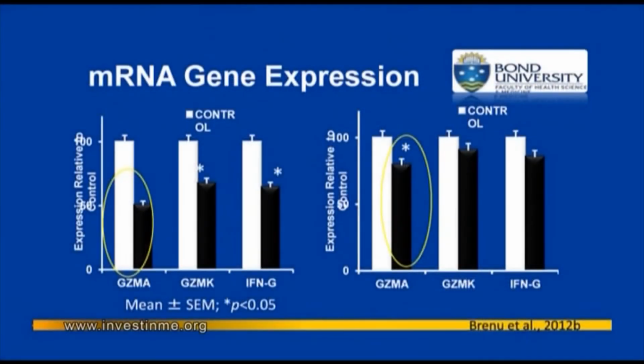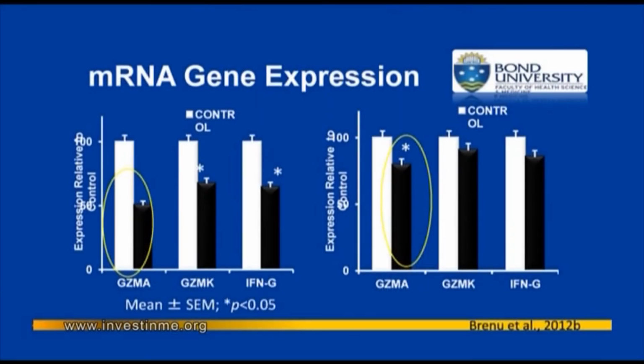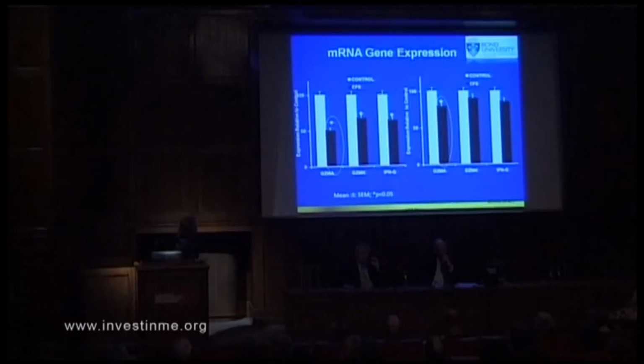Now, in terms of cell function, you look at natural killer cell lysis, you look at CD8 cell lysis, and you say, what mediates that? Well, it's at the gene level, and it's through perforin, it's through those granzymes I was speaking about at the start of this presentation. So we looked at the gene expression of perforin, and we also looked at the gene expression of a number of other proteins, GZMA, GZMK, etc., for how there may be changes in these proteins, which then affect, obviously, NK cell lysis.